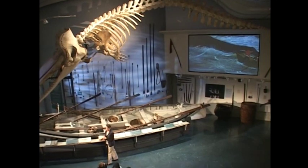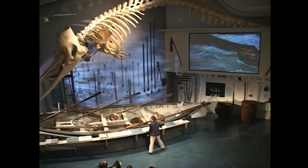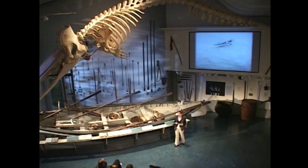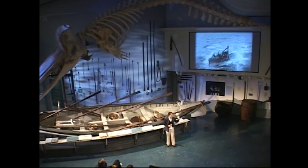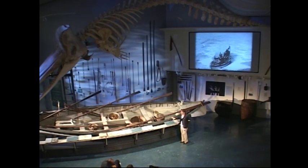If he has a couple extra seconds, he'll dart the second harpoon in so he's sure that he's fast. The whale's not hurt at this point. He's just more confused and sort of irritated, and his natural reaction is to take off. And your natural reaction is to hold on, because he's going to start swimming as fast as he can away from this boat with the men in it. And you're going to hold on.